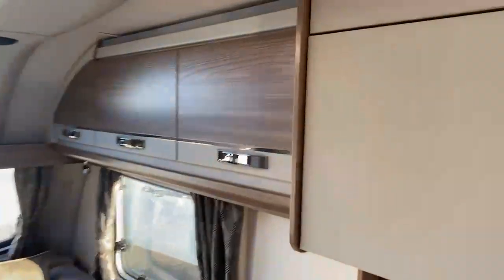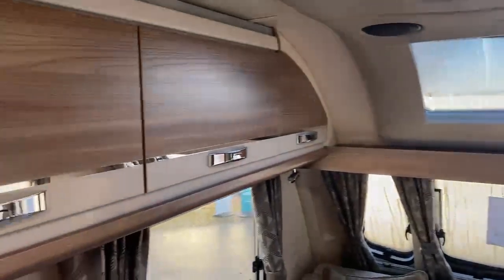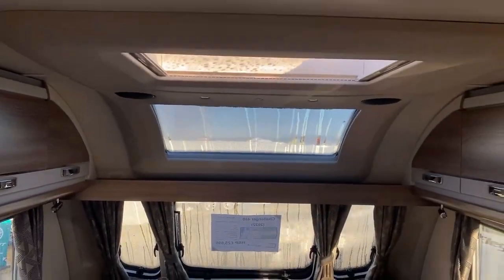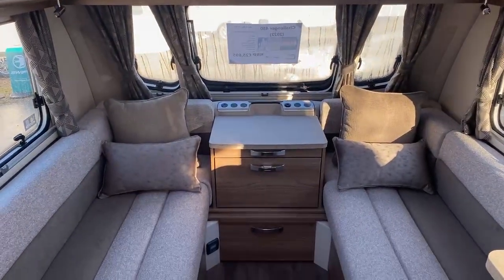As we move forward to the lounge area, you've got the 2-tone locker finish that you see throughout and going all the way down the side of the caravan here, which really shows an abundance of storage. Large panoramic sunroof at the front, coupled with a medium-sized Heki roof light there, which creates a fantastic space in this front lounge and a real good feeling of space.